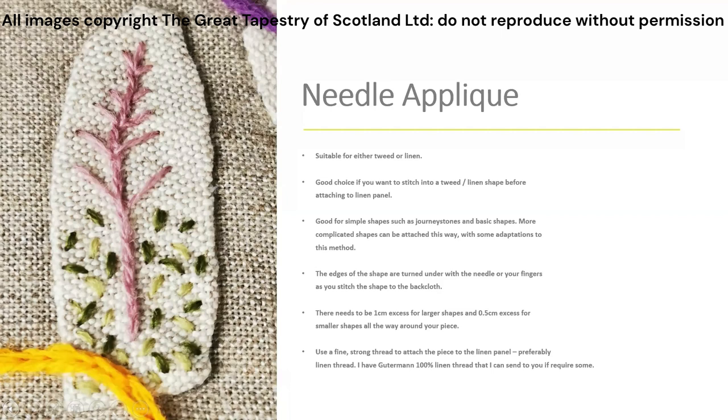So this one, you don't use any bonder web for this technique. So you need to forget about everything I've just said, because this technique's totally different. And this one is basically hand stitched applique. It's called needle applique, or sometimes it's called needle turn applique. That was what it used to be called.